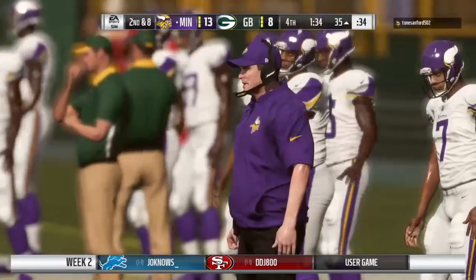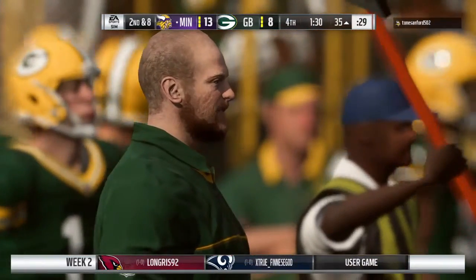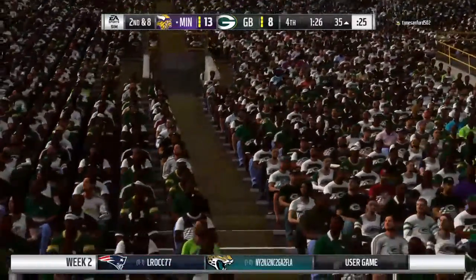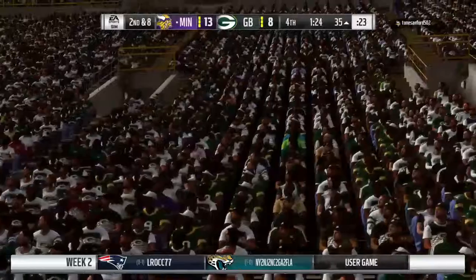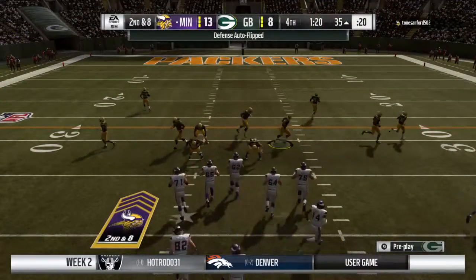But they picked up a little bit of yardage there, and now, in this situation, should be in no hurry to run a play really fast. Let the clock wind down. This, in all probability, another run here on 2nd and 8.